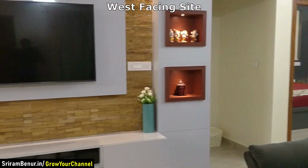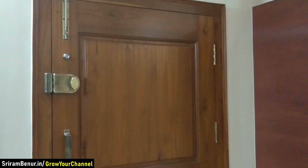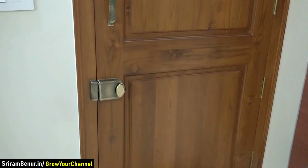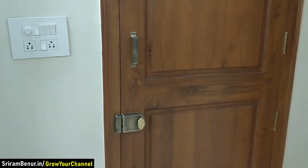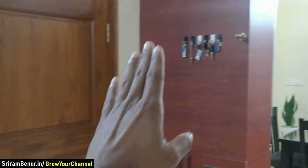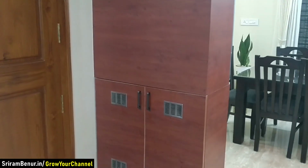So let me just quickly take you behind the door. So this is how the design of the door is at the back. Again, very simple. And we have put two Europa locks, one at the top and one slightly at the bottom side, so that it's extra safe. And one thing that we have done is just behind the door, we have made that as the crockery unit, and also we have put that keychain section there. And this one we have made it as a shoe rack.